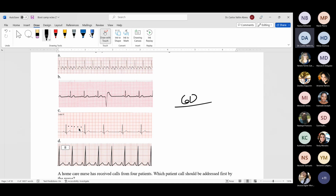For that reason, to evaluate heart rate in patients with delicate medication like digoxin, or patients with dysrhythmia, with irregular rhythms, it needs to be apical.